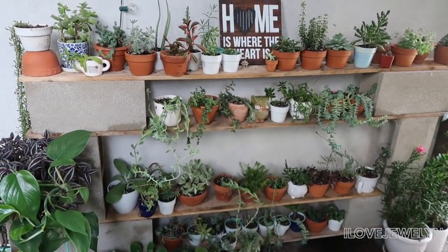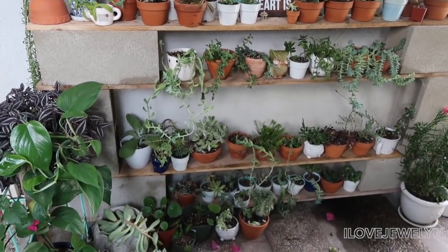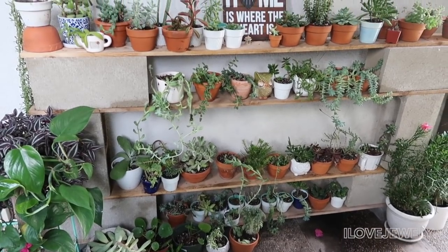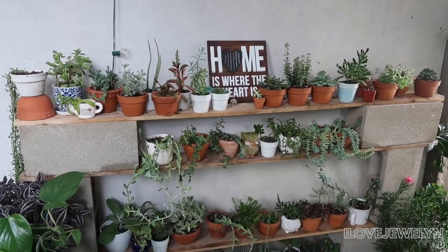Here's one more quick look at everything I just went over on my succulent shelf. I think the way my grandma styled the succulents on here is really cute. So thank you, grandma. Love having this as I enter into my space.